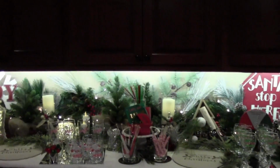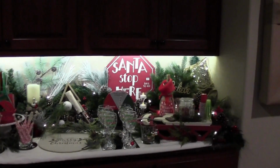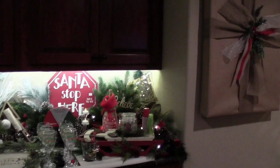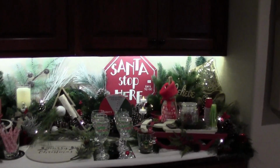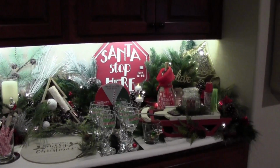All right, you guys, this is our bar area in our lower level. And we do a lot of entertaining during the holidays. And so I always have this set up for when we have company. Of course, we don't have any of the liquor or wine out. We put that out as needed.